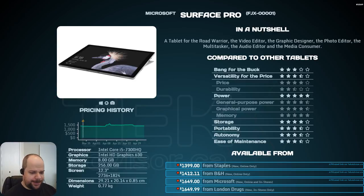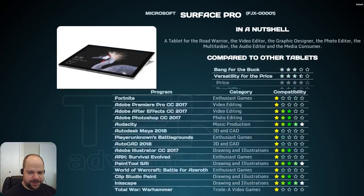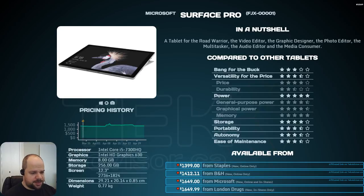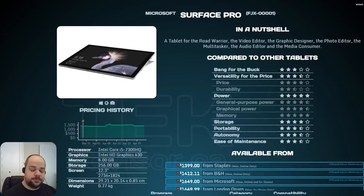Alright, and I'm back. Okay, so price went up on this tablet over at Best Buy. It's now $1,650, and no changes to the rest, and it's available online only.